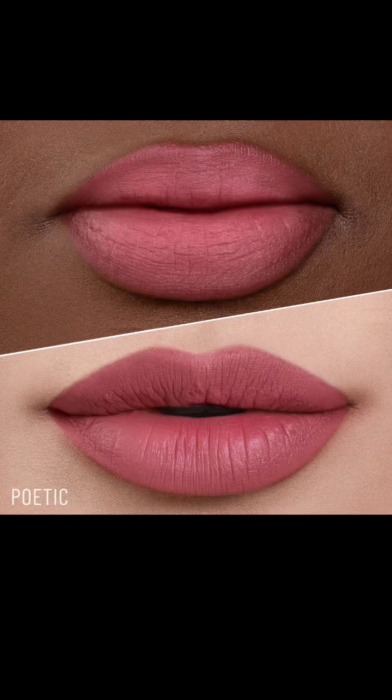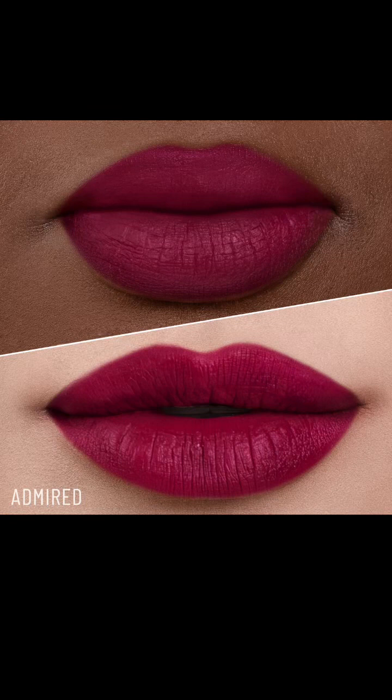And the shade Poetic, I mean, this is beautiful. Very springtime sort of shade, which I think is great to get as part of a gift set for Christmas, because obviously you're going to be wearing it throughout the year. Beautiful. Again, a little bit more everyday or like a coffee date sort of lipstick. But oh my goodness, I love this one. It's called Admired, and it is just like the queen who gave the poison apple. I think that is stunning.